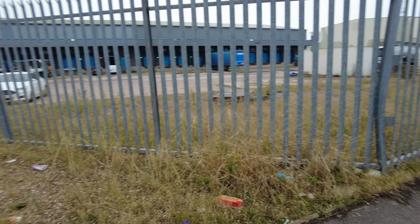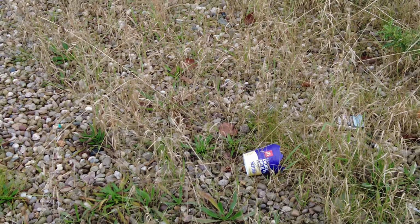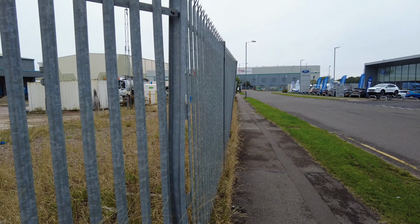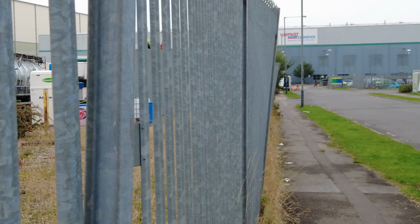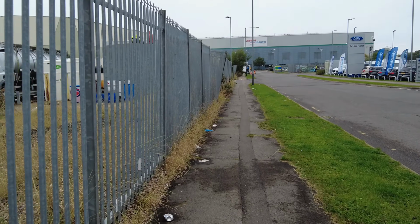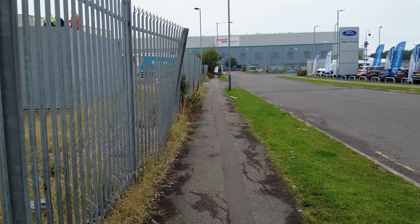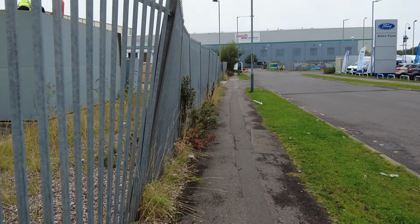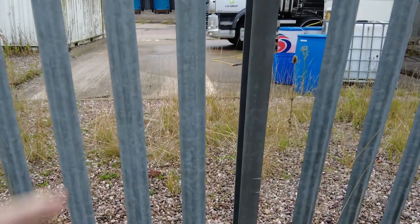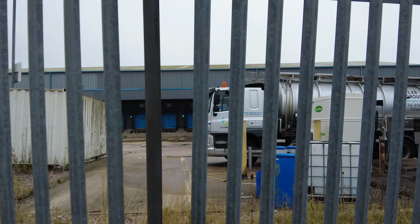For my initial thoughts from the outside, it's not that bad, to be honest. Yeah, you've got the odd bits of litter here, just what people throw out the vehicles. This fence, you see how this fence is bowing into the public footpath? That's more of a concern. So as the member of the public are walking down here, as it gets worse, as the wind blows, etc., this post, how it's overhanging, will just get worse. It looks like it's been damaged by a vehicle. Not that wobbly, but I would get that straightened out if I was them.